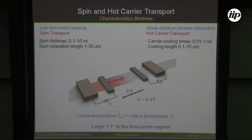Okay. There's one more question. Sorry, is the heating from ohmic dissipation in the contact resistance, or where exactly is the heating taking place? So the heating, we send the current through these two electrodes. So the heating is here.